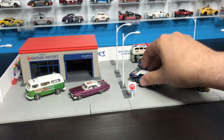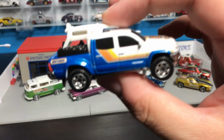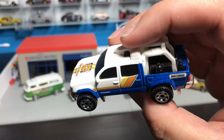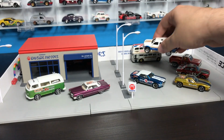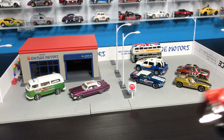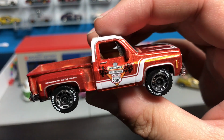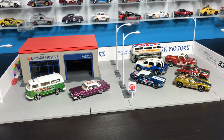This is just a small example of those that are done by Matchbox for the Gathering. And as you can see, front to back, top to bottom, side to side, these are beautiful, beautiful exclusives. Given out at dinner, given to dealer models. There's several ways for attendees to get these. Here's a Chevy Stepside, 1975 Stepside from 2010. That's the 8th event. Anyway, they do this every year.